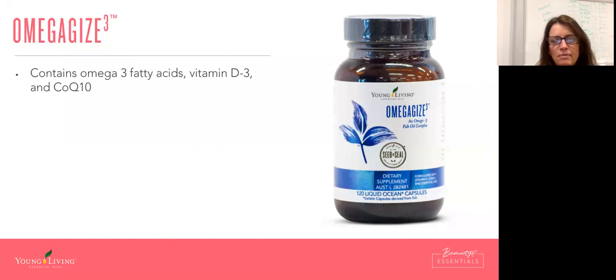And then the omega dyes with the fish oils really helping us maintain the moisture of the skin. So not the moisture as in hydration and water, but in the oils in the skin. That's really important for making our skin look glowing and healthy.